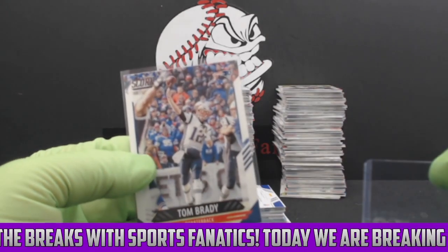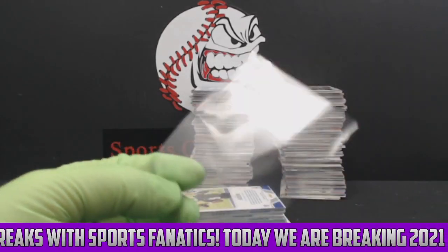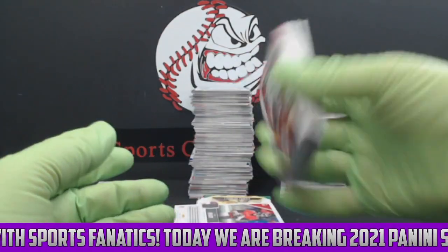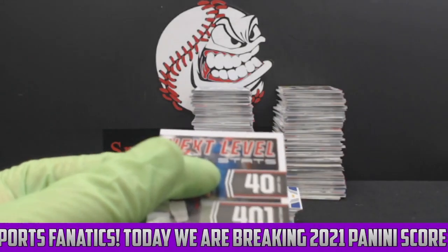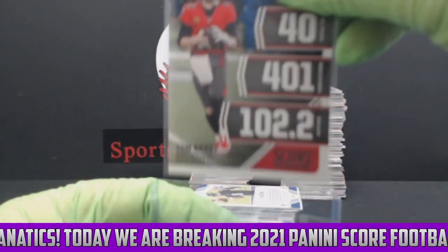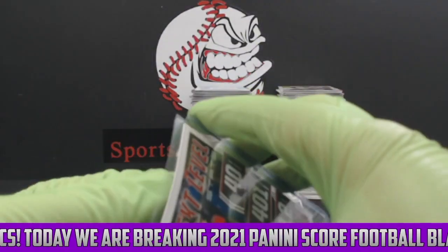Wait. AB, you have the Buccaneers. This is for the Patriots. So you just want the Buccaneers ones sleeved? I can sleeve all the Buccaneer Tom Brady's if you want. Oh, here's a Buccaneers Tom Brady right here. This is probably what you're talking about right here. Tom Brady for the Buccaneers. So we will sleeve up all the Tom Brady for the Buccaneers cards we come across.